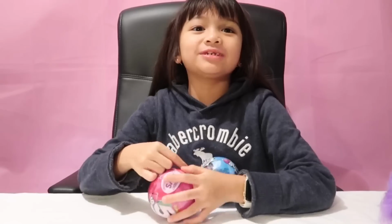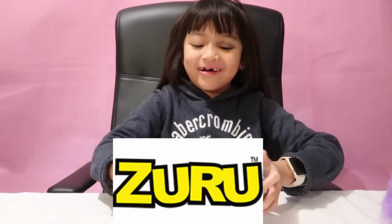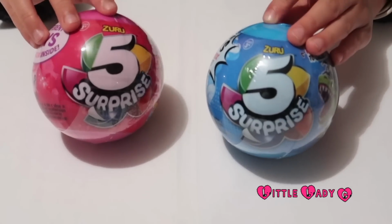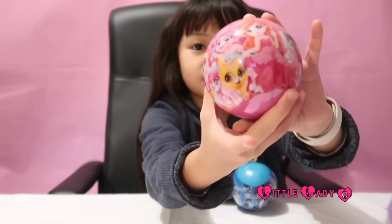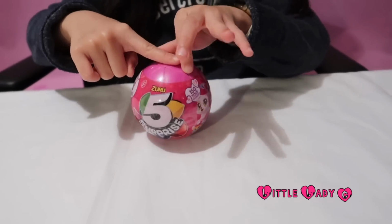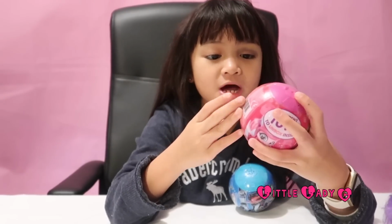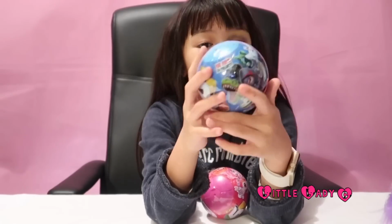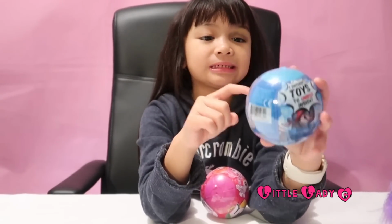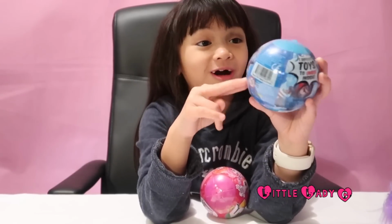Today, we're going to be opening 5 Surprise by Zuru Toys. So I have 2 balls today. One's blue and one's pink. The pink one is for the girls, which I'm showing you right now. The girl one features pets and unicorns and mermaids and fairies and princesses. And the blue one, which is for the boys, features knights and robots, people in the army, and dinosaurs and dragons and cars. So yeah.